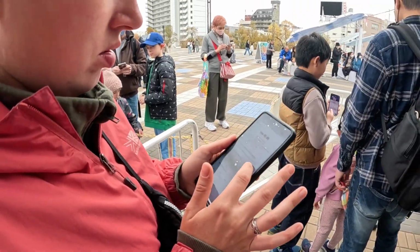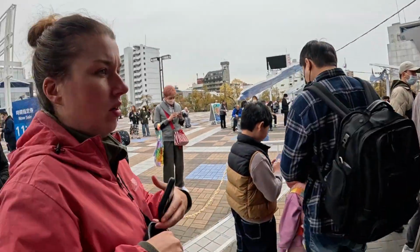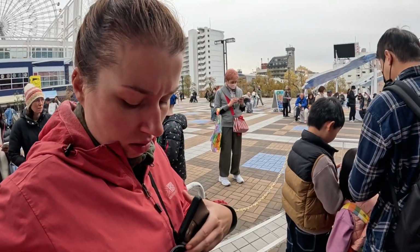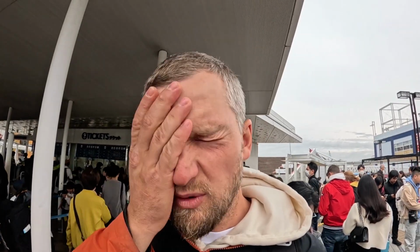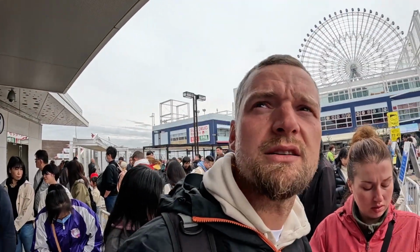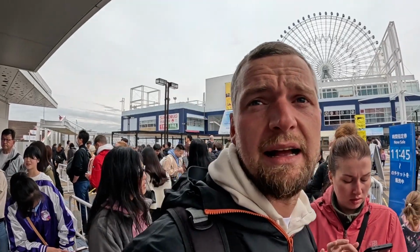So if you don't want to queue up for however long that takes, you can just buy your tickets online, you just have to go through the actual website. We're getting in at quarter to 12, which is just over 40 minutes away. So it's not a problem. We can have a wander around, there's stuff to look at, and if nothing else, you just sit down and wait.